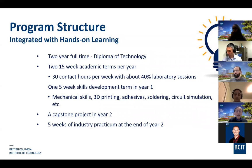In addition to that, in the first year, there's a 5-week skills development term. Because if someone wants to work on medical devices, they need to know, for example, something as simple as how to open up a medical device, right? Also know about something like material. If they are designing something, they need to pick and choose the right material, as well as some special skills like 3D printing, scanning, knowing some special adhesive and how they react on different types of material.